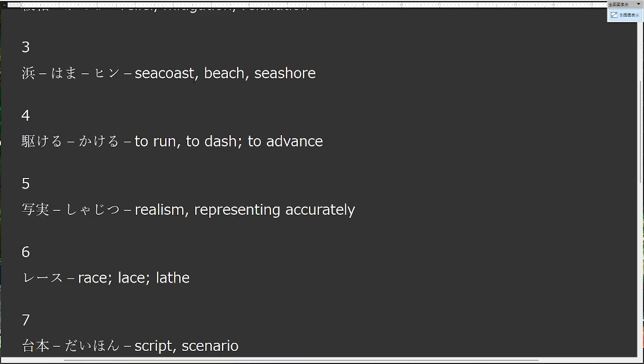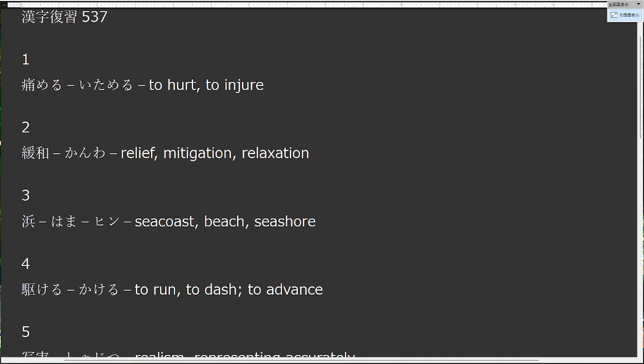Our first word of the day is itameru. Itameru is our new transitive verb for hurting or injuring something. Nani nani ka ashi wo itameta. I hurt somebody's leg. It comes from the word itai, our i adjective for hurting. Itameru is to hurt or to injure. Nani nani wo itameru, to hurt something.